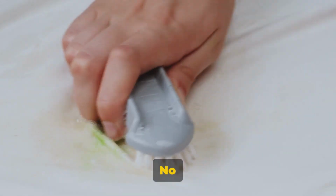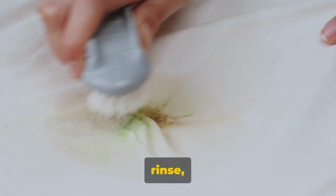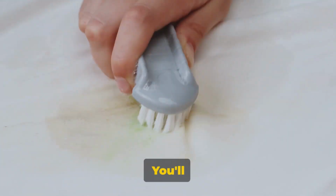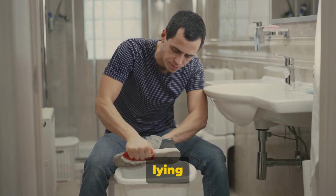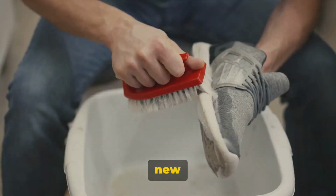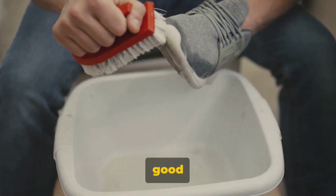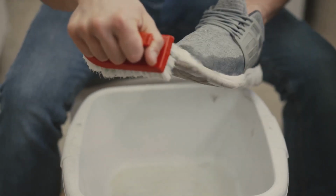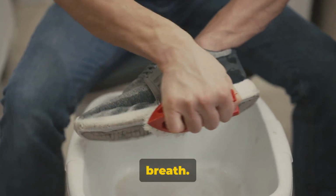Stains on your favorite shirt? No worries. Apply toothpaste directly onto the stain, rub in, rinse, and launder as usual. You'll be amazed at how the stain disappears. And we're not done yet. Those old sneakers lying in the corner? They can look brand new with a little toothpaste magic. Apply some to a toothbrush, give the soles a good scrub, and watch the grime vanish. Toothpaste, a hidden gem in your bathroom cabinet, offering more than just a fresh breath.